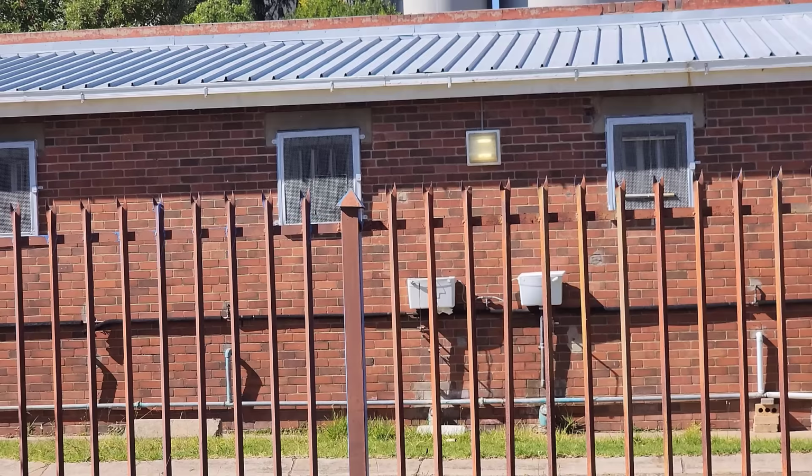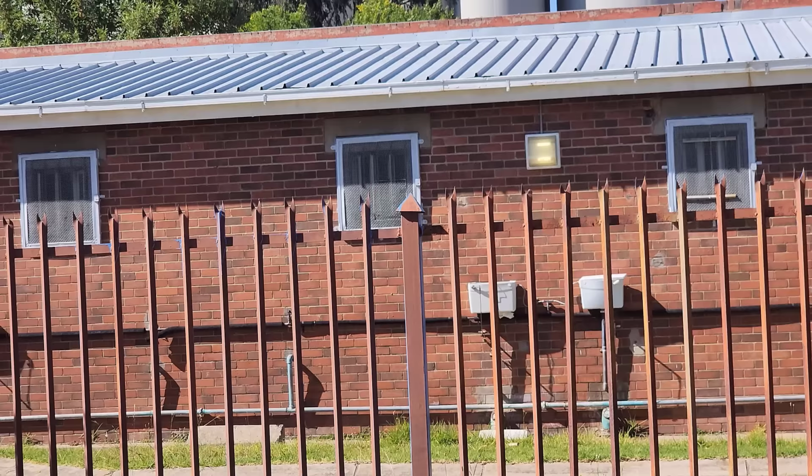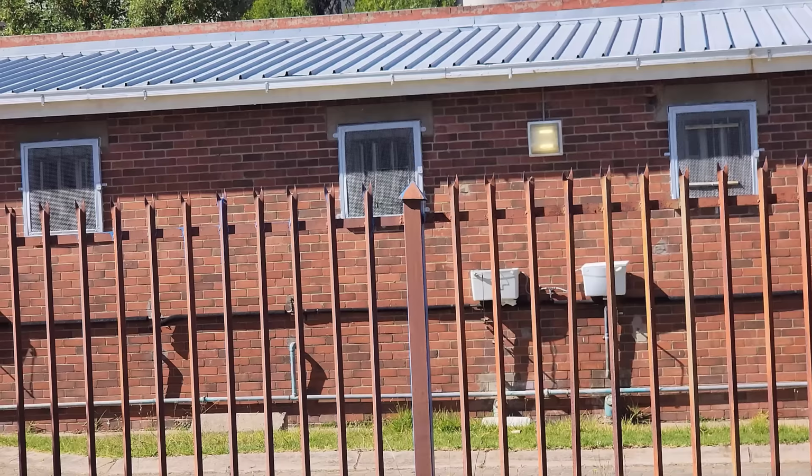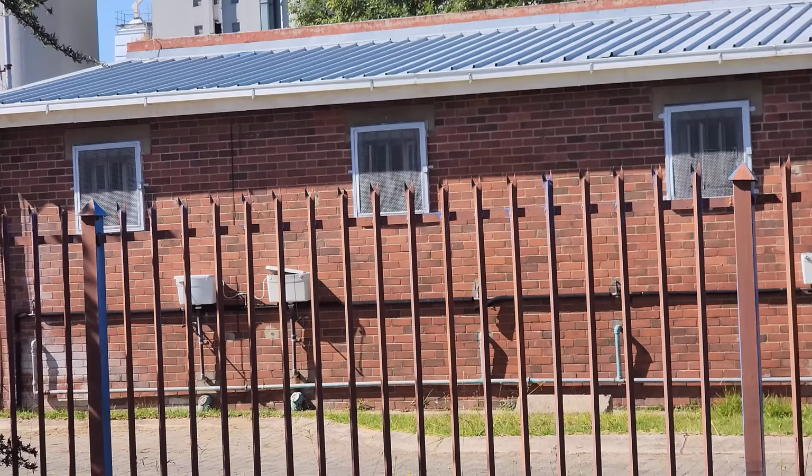Do you know why? Because these are cells, and then the cisterns will get broken. So they just put a little button, push the button and it flushes, and the cisterns are outside so they don't get destroyed. That's the only reason why they put them outside. That makes so much sense. I've never seen that before. Yeah, it's interesting, eh?